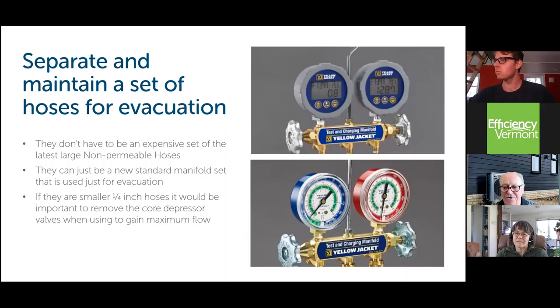They don't have to be the largest hoses available right now. We can just have a standard manifold set for evacuation if we use a manifold set with evacuation. Today, instead of using a manifold set, because we have a lot of connections there that can leak, we're using a straight hose right into the vacuum pump. The newer vacuum pumps will have a manifold set. We'll have a digital gauge that'll tell us what the manifold is going to tell us anyway.